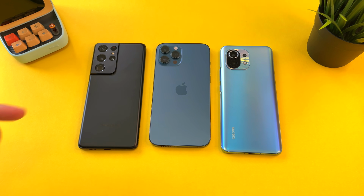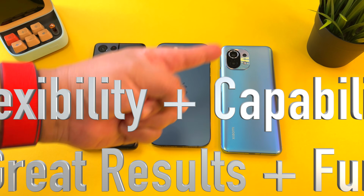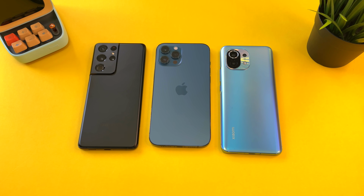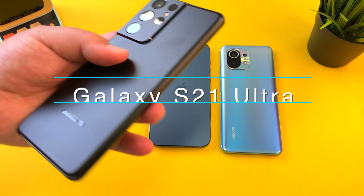And when you think about which phone has the best camera, I'm thinking about flexibility, capability, great results, and having fun. So a camera that is fun to shoot with as well as producing excellent results. And I think this phone ticks all the boxes, and the best camera you can get on a phone of these three is the Galaxy S21 Ultra.